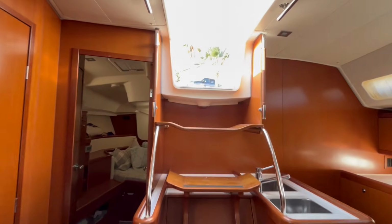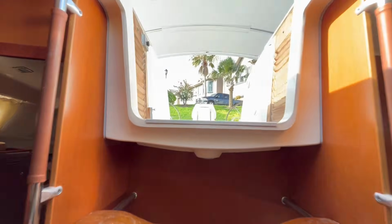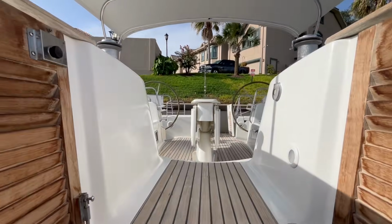The 2007 Beneteau 49 is a perfect blend of elegance, performance, and comfort.